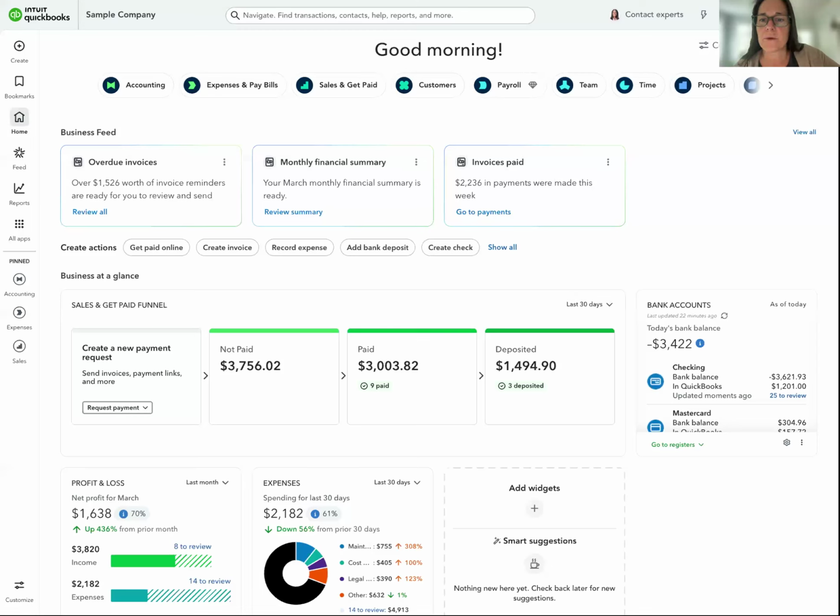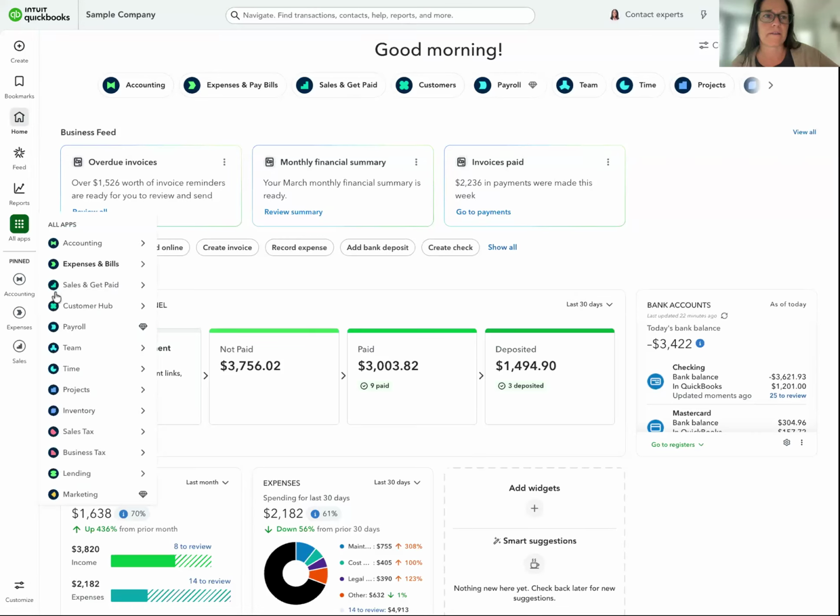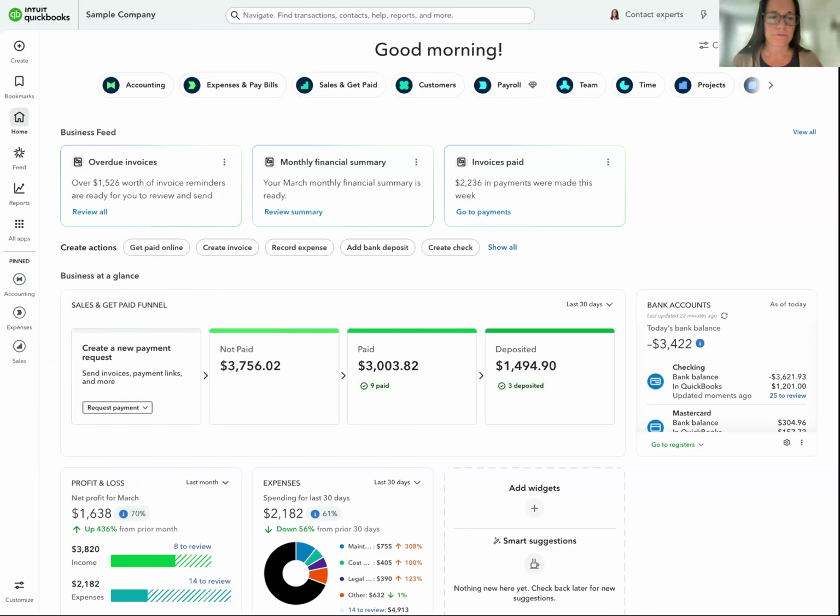QuickBooks did update this test drive recently. If you happen to have trouble getting into it, log in under an incognito tab. I've run into it a couple of times. Hopefully you can just click right in, but if not, go under the incognito.